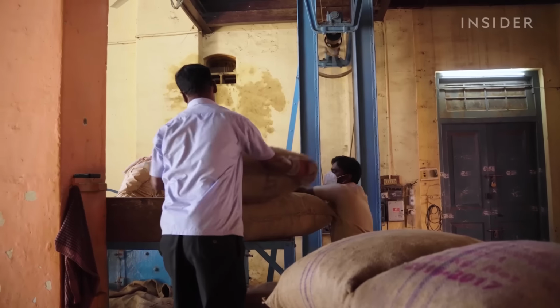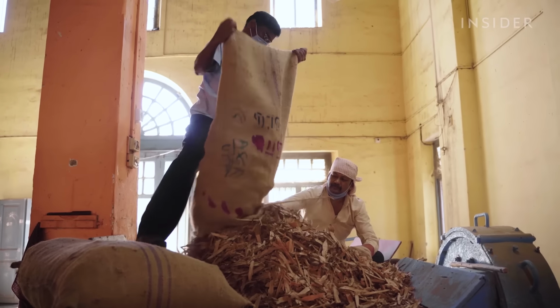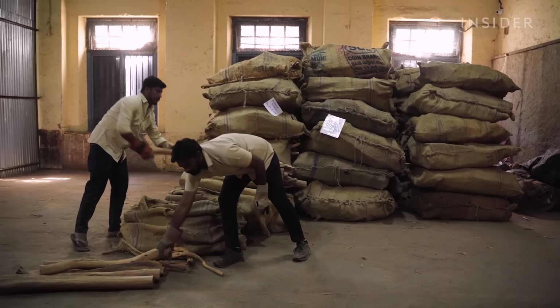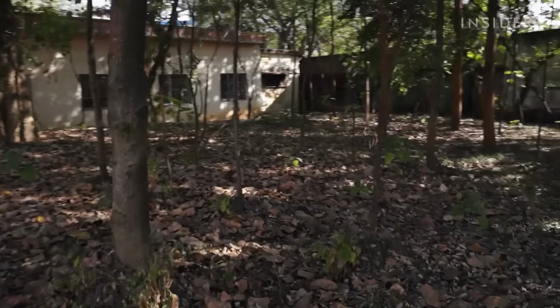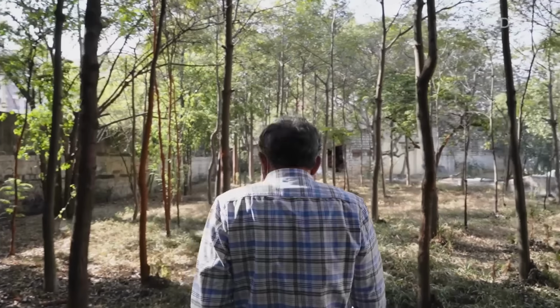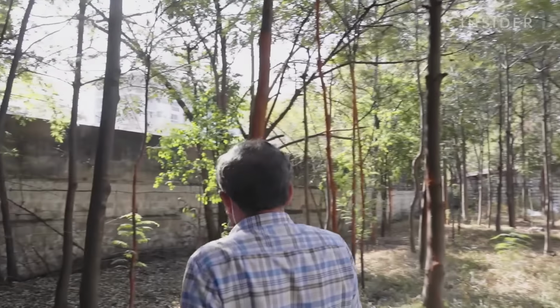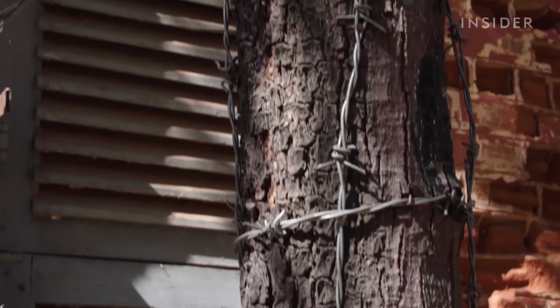Today, every tree has to be registered with the government and can't be harvested or transported without permission. But even these strict regulations aren't enough to prevent theft. According to Hinduism Today, roughly 2,000 tons of smuggled sandalwood passed through the black market in 2018. To successfully grow the trees for decades, farmers must pay the cost to protect them. Here in the city of Mysore, some trees are wrapped in barbed wire.